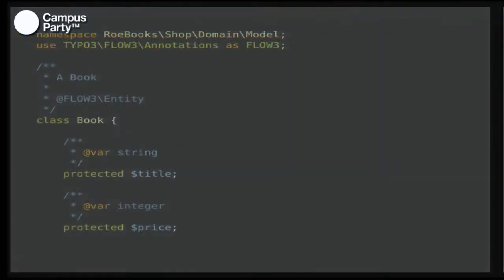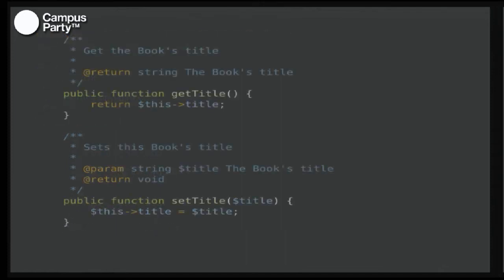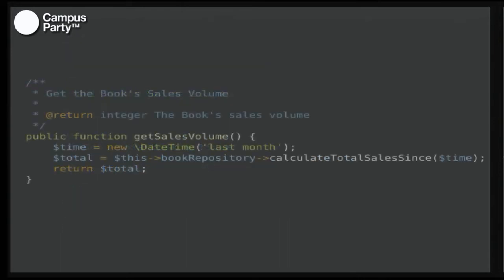So if you look at a model in Flow 3, it is very clean. This is the beginning of the model. So you have a book with a title and a price, for example. And when you scroll further down, you have a get title method. You certainly have a set title method, all that. And then the actual business logic could be like this.